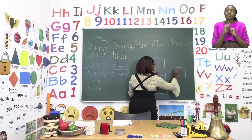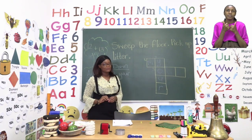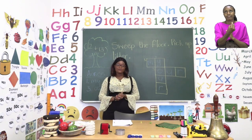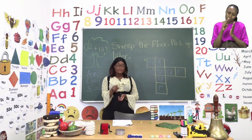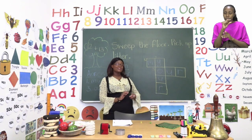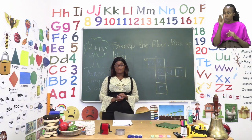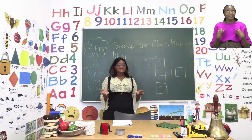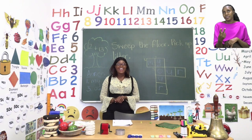Good job. Now we are done with the first part. The rest of this word cross puzzle you will do by yourselves. Read the sentence, fill it in your book, and then write the word in the crossword puzzle. Have fun with both exercises, boys and girls, and I'll see you when you're done after the advert break.